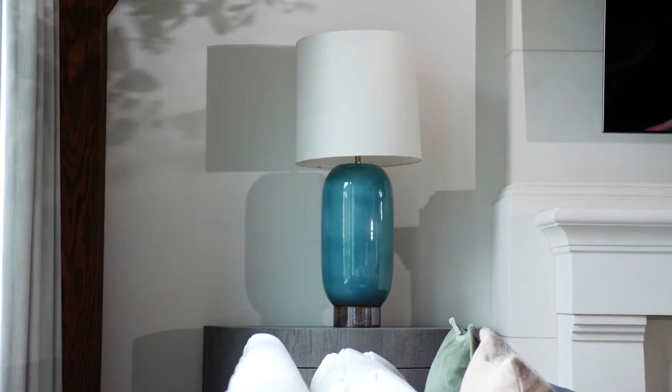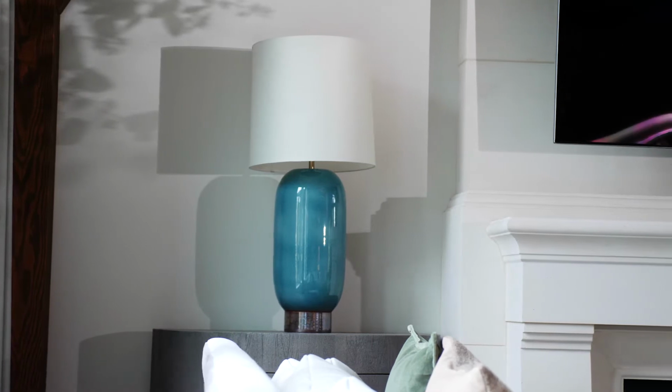Things like the worn rug, which is an overdyed rug. It's in a dark turquoise. It really pulls out the color in the lamps. And in that rug, the older it gets, the better it will look.